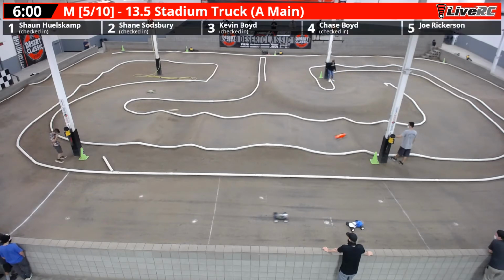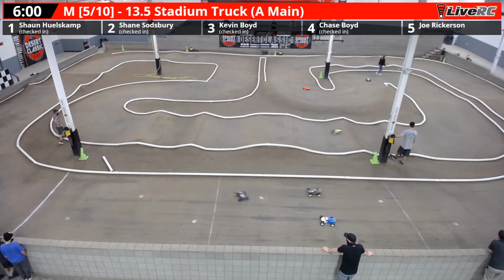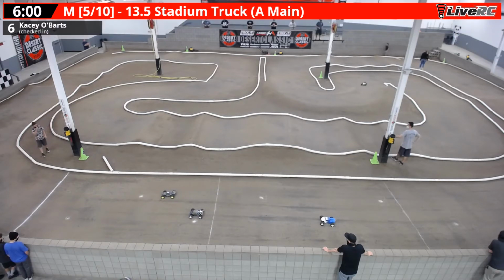Again, in the 6th spot, Casey Obarts. In the 5, Joe Rickerson. In the 4, Chase Boyd. In the 3, Kevin Boyd. In the 2, Shane Salisbury. And on the pole will be Sean Hulskamp.